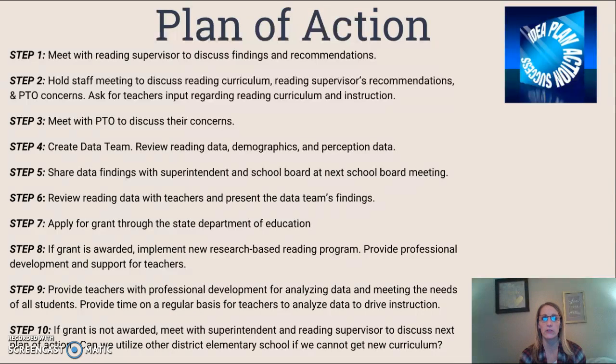And then step 4, I would create a data team. I would have that data team review reading data, the demographics, and then the perception data. Step 5, I would share the data findings with the superintendent and the school board at the next school board meeting. Step 6, I would review the reading data with teachers and present the data team's findings.